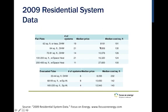The other thing that we saw is then the median price. And one of the things that you see is that for small systems, the median price is fairly high, but then as soon as you start to get to larger systems, the median price goes down per square footage. And this obviously makes sense. I always tell people that the most expensive collector you put up is the very first one that you put up.